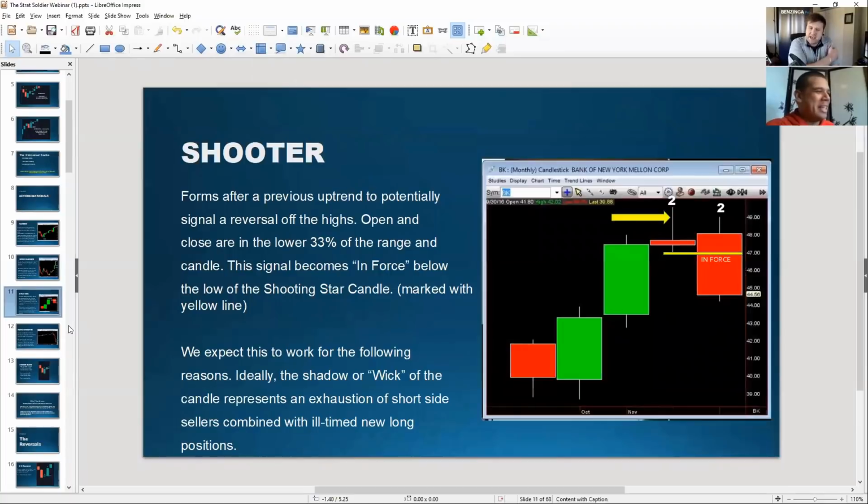All right, let's move to the next one here, a shooter. Explain this one for us. All right, shooter, also known as a shooting star. What this is, we got the buyers in here. That very next candle at the top, the sellers came in, they started taking profits on this thing. Bam, it creates a shooter. That shooter goes in force on the very next live bar down. That's when it goes in force. And that's when we hit it with puts or short it.